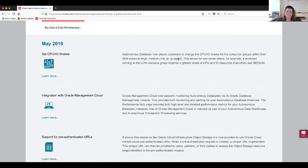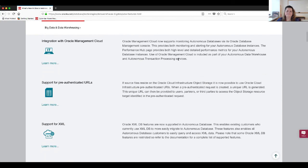So that's the new thing that went in. OMC, if you're not sure what OMC is, it's our Enterprise Manager offering in the cloud. To manage our databases, obviously you can use Enterprise Manager in the cloud, and add autonomous database as a target, starting actually just from May. So it's a brand new thing as well. It was there last month as well, so that's why I was just checking. So OMC integration with Autonomous is now possible.